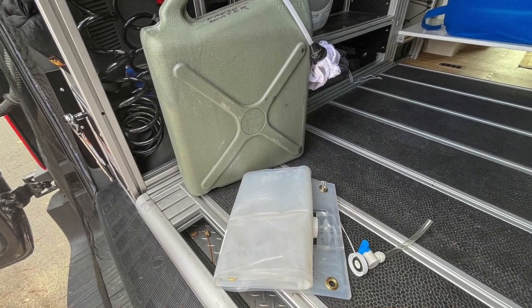So now in the EKKO, we have 50 gallons of fresh and 51 gallons of gray. So we're hoping that should last us close to 10 days. Now we also have a shower, so we may go through water a little faster than we did in the camper van. So time will tell.